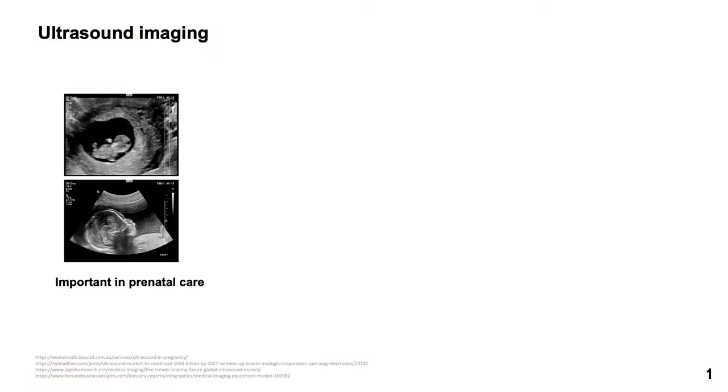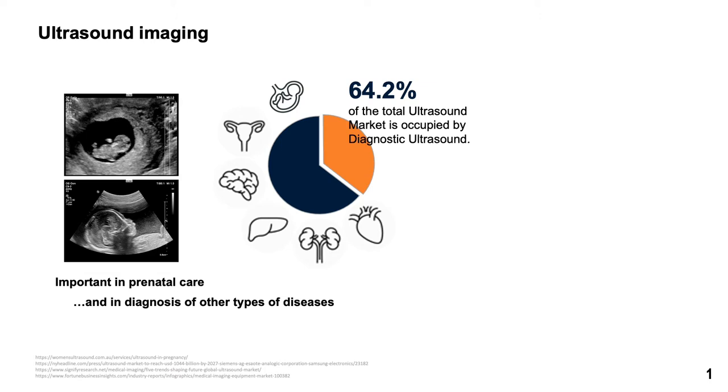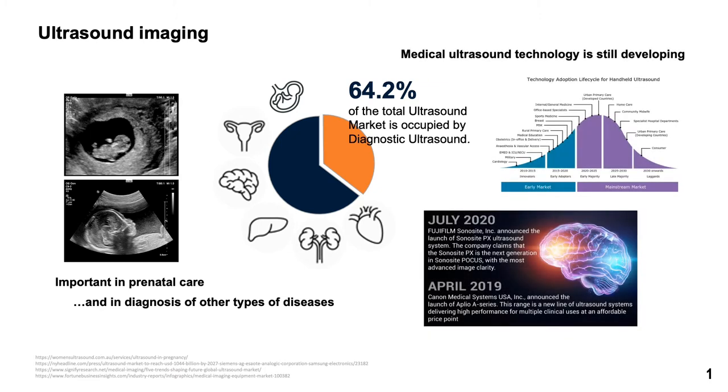Everyone must be familiar with ultrasound imaging as a technique used in taking these black and white pictures to help make sure babies are healthy before they are born. This imaging technique is actually very useful in the diagnosis of many other diseases. In fact, 64.2% of the total ultrasound market is occupied by biodiagnostic ultrasound, and this field is continuing to develop, mainly driven by aging population and prevalence of many types of diseases, such as cancers and heart problems.